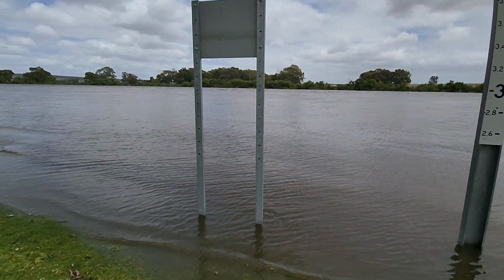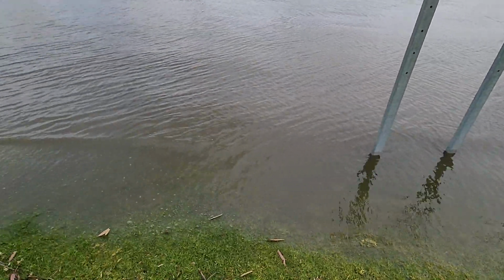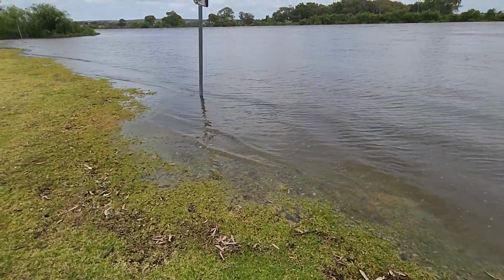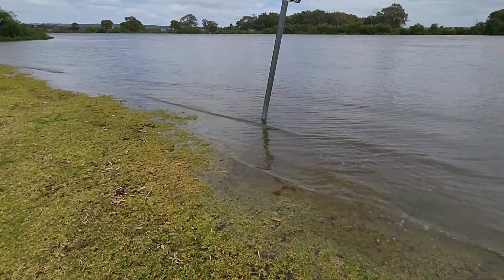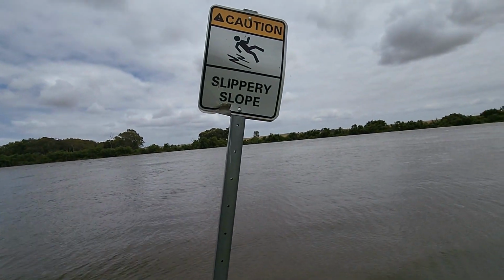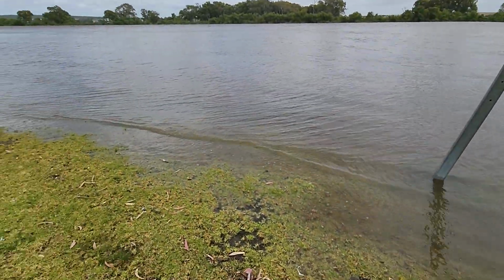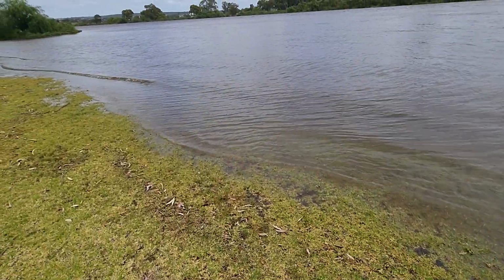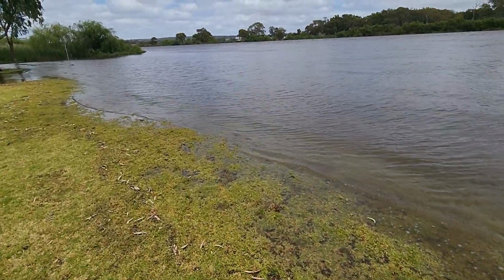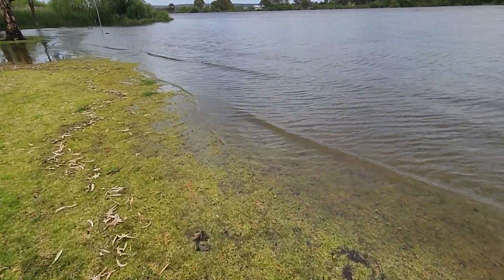Nice sign. Caution, slippery slope. Oh yeah, it would be now. There is usually an edge here, like a bit of a drop off. So yeah, that's kind of gone now.